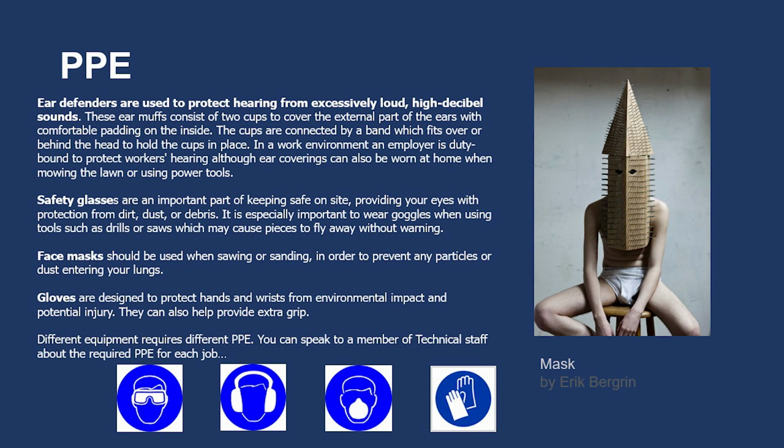Safety glasses or safety goggles are an important part of keeping safe on site, providing your eyes with protection from dirt, dust and debris. It's especially important to wear goggles when using tools like drills or saws, which may cause pieces to fly away without warning. Face masks should be used when sawing or sanding, in order to prevent any particles or dust entering your lungs.